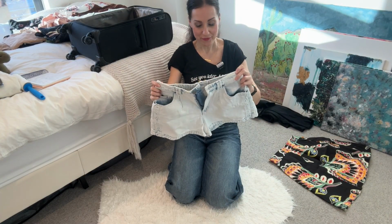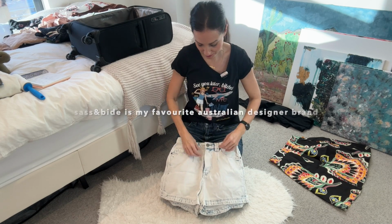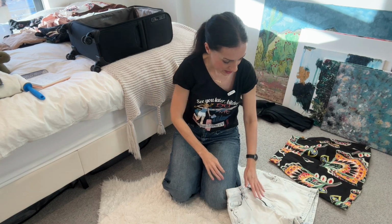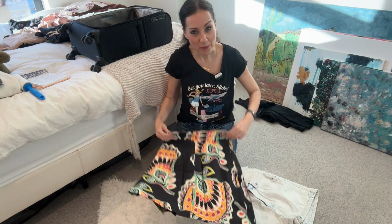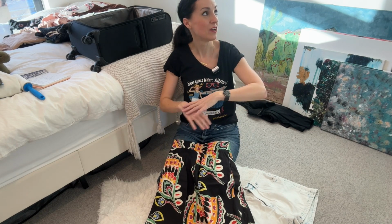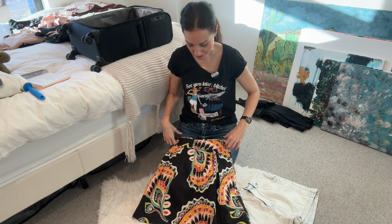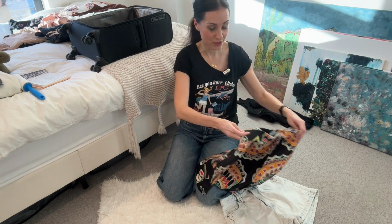I'm gonna bring my favorite shorts, Sass and Bite, and you've probably seen them in previous packing videos, and I do apologize, but I love them. They are comfortable and they are sort of fancy, so of course they are coming with me. And then I'm gonna bring this skirt. You've probably also seen this one before. I am a minimalist. I don't have a lot of clothes. Those are my best clothes. And of course, I'm gonna bring them to my best destination, which is New York.